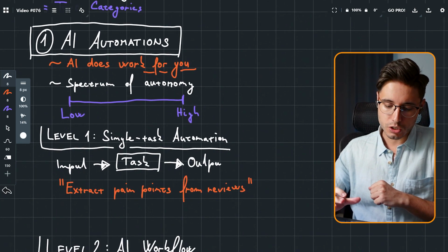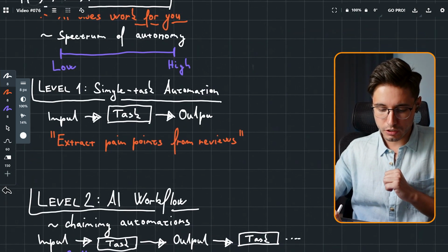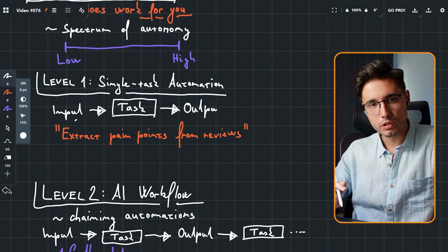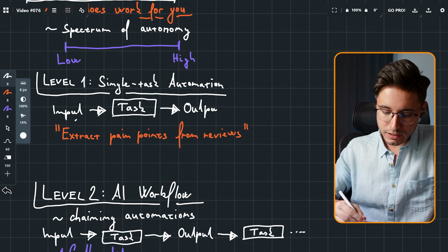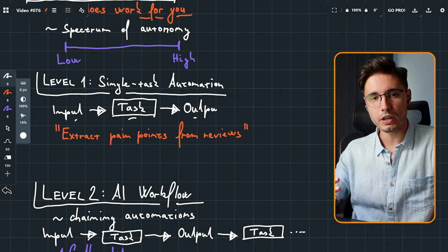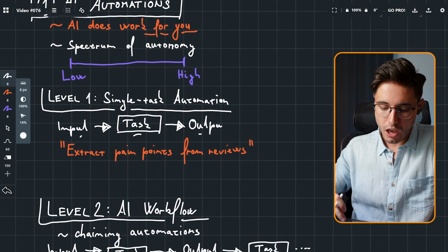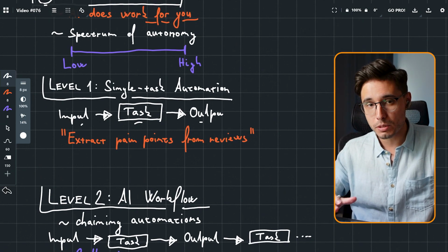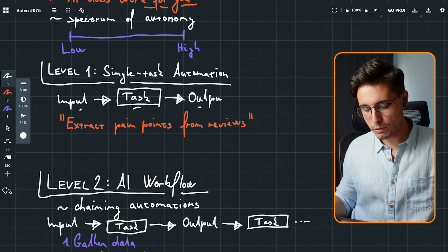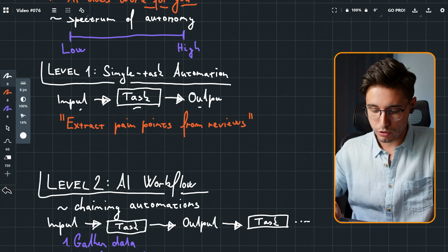And I like to see this on a spectrum of autonomy, from low to high. So let's start with a single task automation, right? Where we have some input that triggers the automation, where the AI performs a specific task to generate a specific predefined output. And the large language models can be used for that to actually automate a single task. That is the simplest way to do this. For example, it can be extracting pain points from a data set of reviews, right? Many of you already do this.